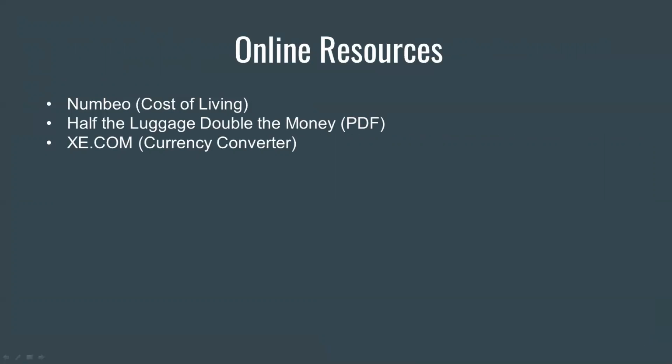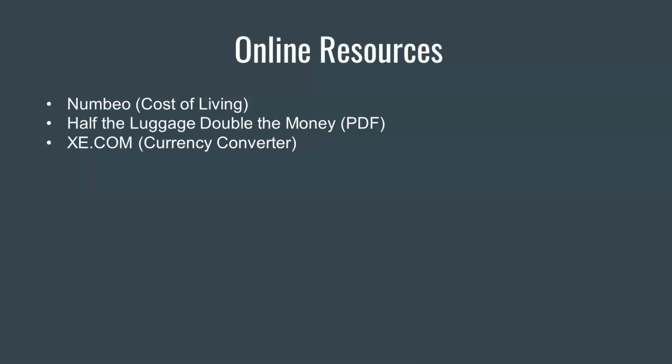Finally, here are some online resources that could be helpful. Numbeo will give you a good idea of the cost of living. As I mentioned earlier, it's usually a good idea to have an idea of how much you will be spending on groceries, etc. Another resource is Half the Luggage, Double the Money. It's a PDF that just has a lot of good advice and tips in general. Finally, xe.com is a currency converter and is useful for finding out what the conversion rate is for the currency that you will be using while you are abroad.